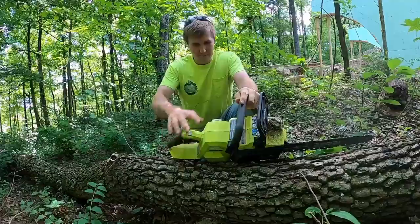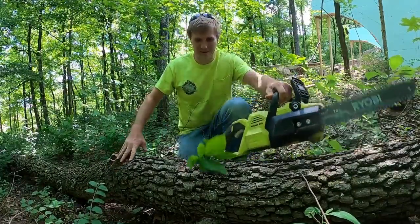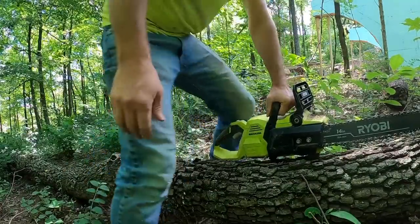Almost. Battery's dead. There's a little bit left in there. We'll just see if we can break it. But I'm ready to get that gas saw back.